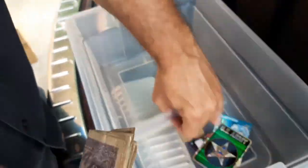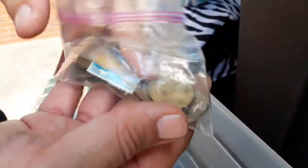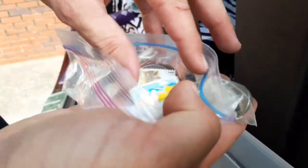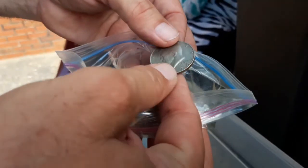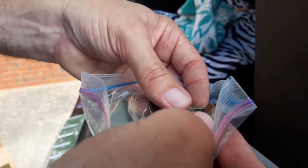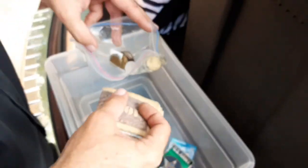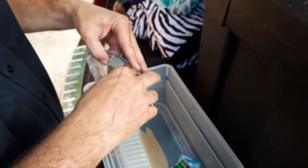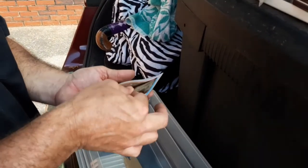Got some cash there. Multitude of different coins. Some stamps. And we got some American money in. Hey, 1974. That's the year that I was born. Okay, we got some regular cash in there too. I don't see anything that looks like it's going to be real rare, but we'll go through it, obviously. Double check everything, see what we come up with.